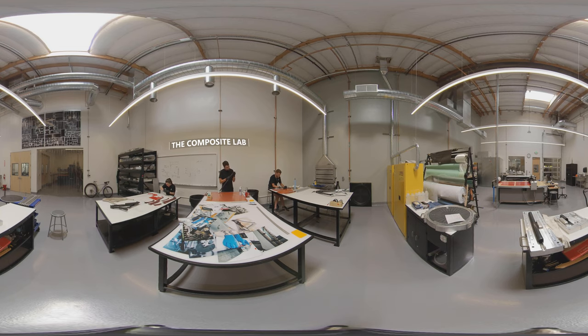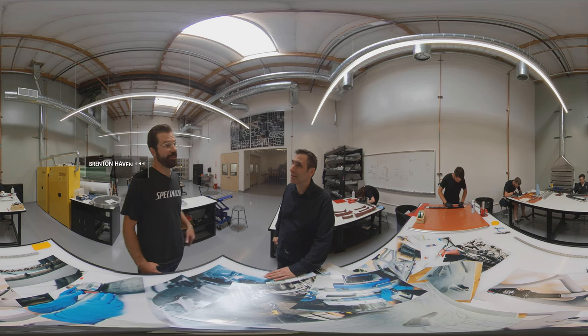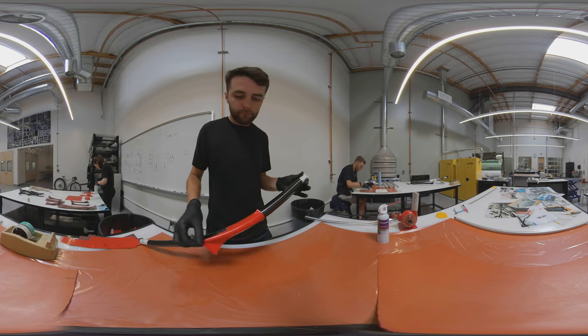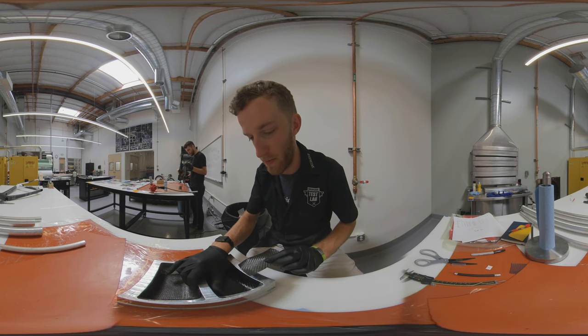Welcome to the Composites Lab. This is the engineer's playground where we turn crazy ideas into realities. We have this in-house so our engineers can actually touch and play with the composites that they're telling the factories to build out of. You learn so much when you can actually physically touch and make parts that you don't necessarily understand when you're sitting behind a computer all day.